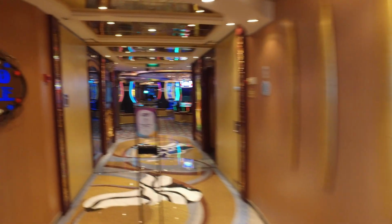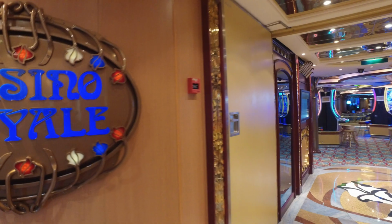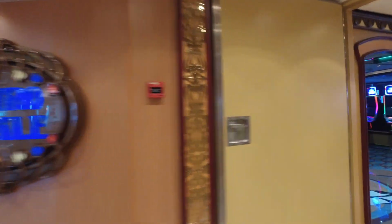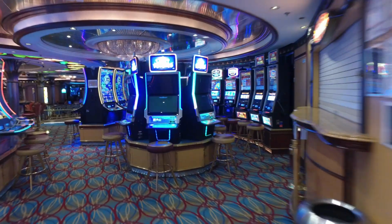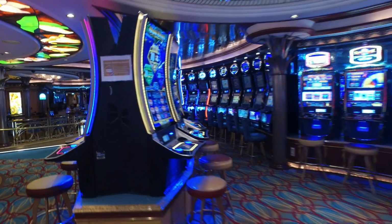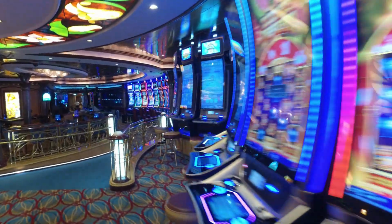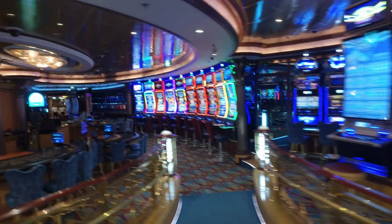We'll now enter into Casino Royale. The casino is closed at the moment, which allows us to film in here. Lots of places to make your donation, whether it be at the one-armed bandits, the slot machines, or the many tables they have here.